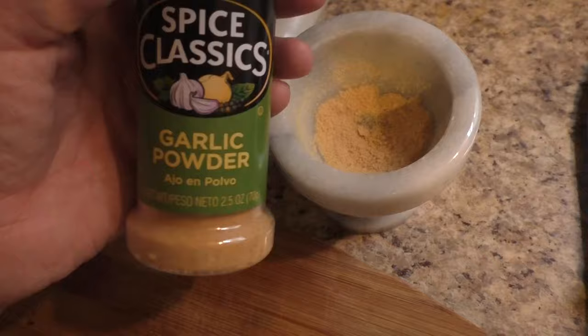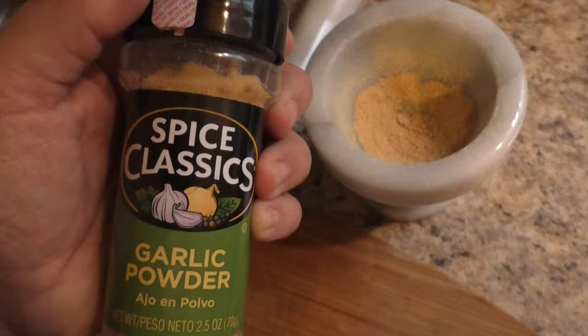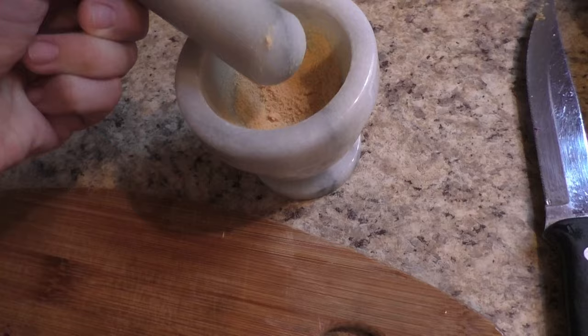And I just ground up some garlic powder. This got a little moist because we've had so much rain this summer. That lid did not hold the moisture out. So I took it and repowdered it with the mortar and pestle instead of throwing it out. And yeah, that's going to be dinner tonight.